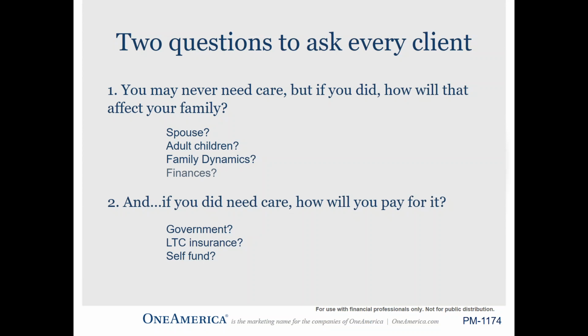So if you wanted to be in a long-term care facility that's within 30 minutes of all your family, well, Medicaid may say, well, you're going to be 3 hours north in another city. Now, how often are you going to see your family? How often are they going to be willing to make that 6 hour round trip, 3 hours there and 3 hours back to come see you?